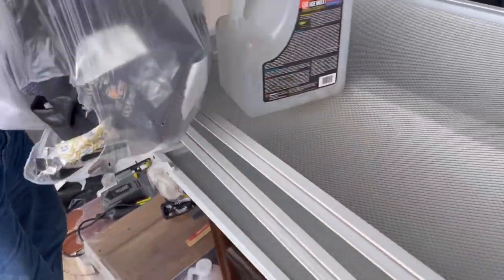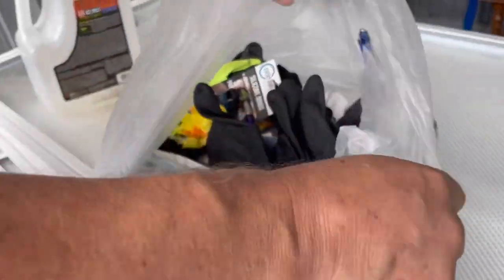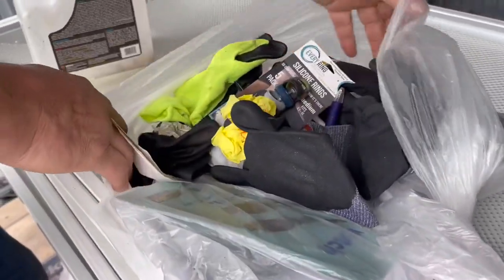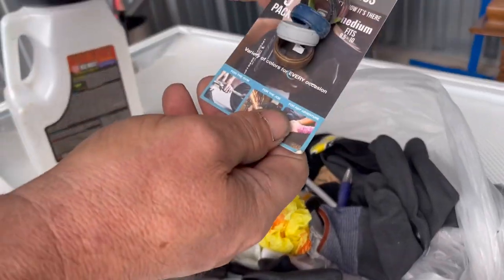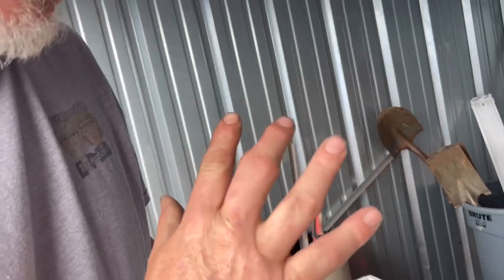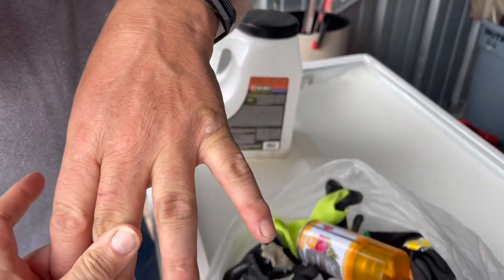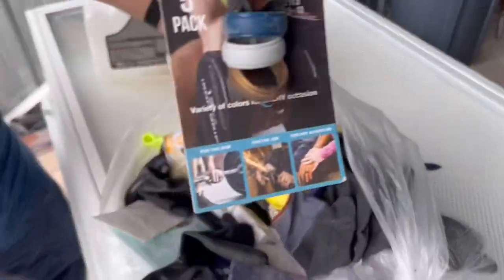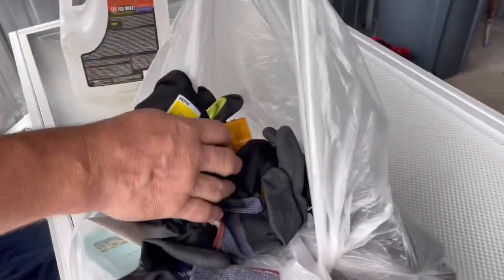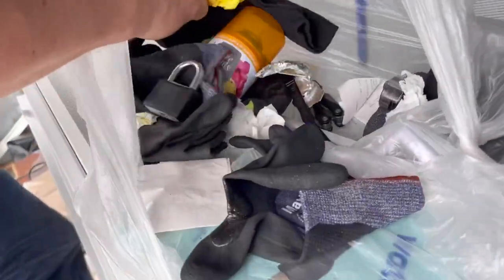Got a bag? I got a bag. Let's see what's in the bag. Oh, man. I got gloves and silicone rings. Oh, hey. Will you marry me? I guess 22 years ago I did. But let's see your hand. That's the wrong one. Neither one of them fit. It doesn't fit anymore. But maybe this would fit. A lot of people wear those. I don't know if there's any keys in here.